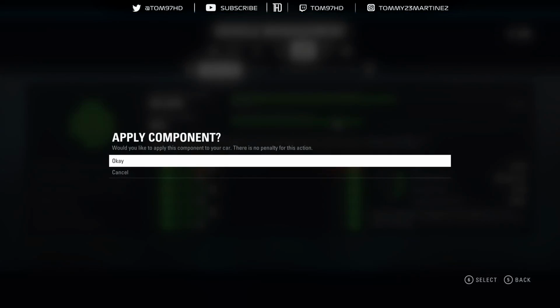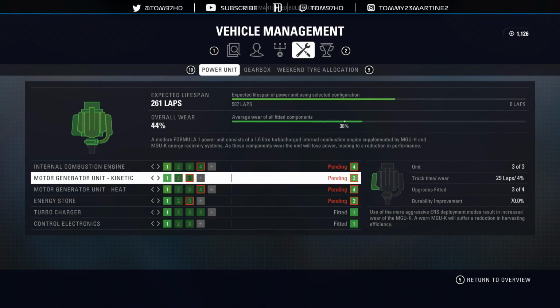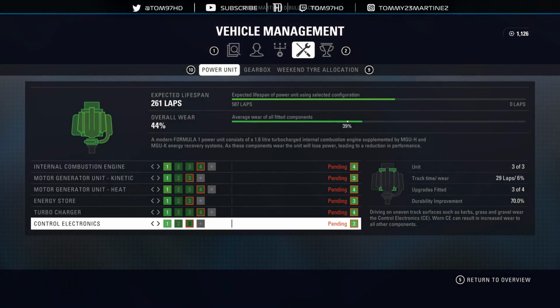A pretty decent session. And we're actually going to fit a fresh or semi-fresh engine, which we only used once in Bahrain, onto the car for the race. So with that being said, that is qualifying done and dusted. And now let's move to the race for the French Grand Prix.